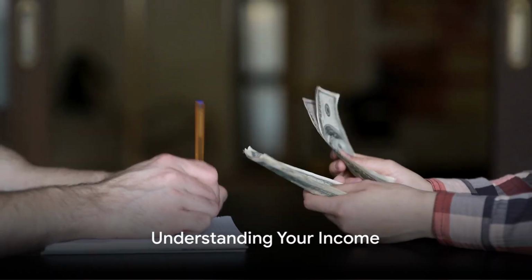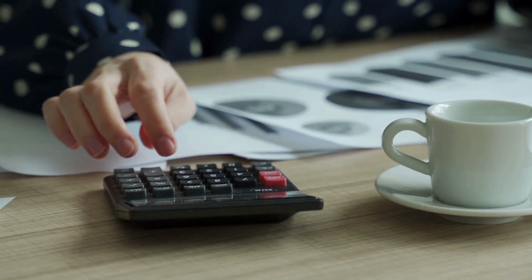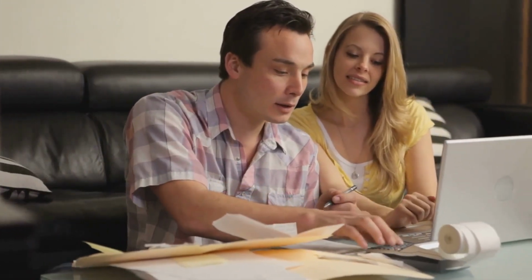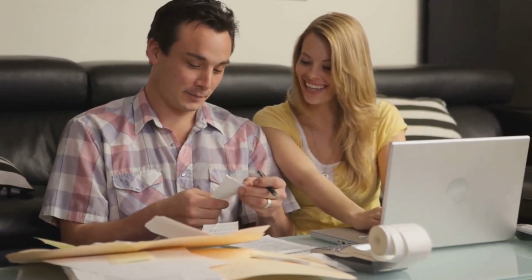First things first, you need to know how much you're making. It's not just about that paycheck from your 9-to-5 job. Understanding your income means taking into account every single dollar that comes your way. That freelance gig on the side, your weekend part-time job, or even that Etsy store you started for fun, they all count. To calculate your monthly income, start by jotting down your regular salary or wages.